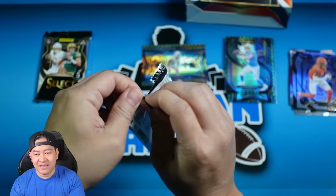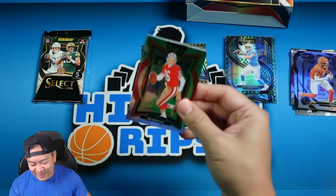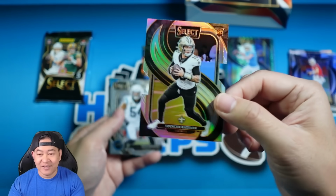All right, next pack. We have 2 packs left. I don't want this to end. Man, we should have one more Dragon Scale. And it's not going to be in this pack. Joe Montana. There's a Drake May. A silver die cut of Spencer Rattler.